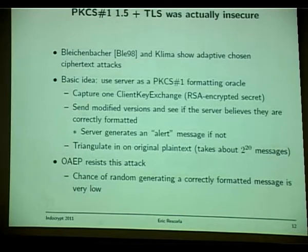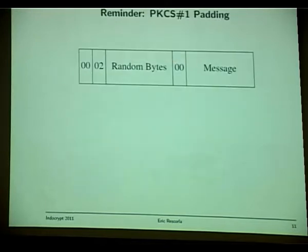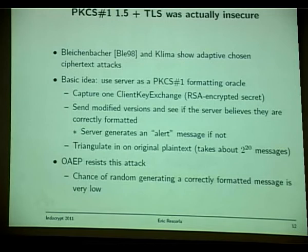And so what he does is he uses the server as a PKCS1 formatting oracle. He basically takes the captured message, and he sends modified versions to the server, and looks to see how the server responds. So this only really works in an interactive setting, but SSL is exactly such a setting. And the server is happy to respond to as many handshakes as you give it. What happens when the server receives this is that either the message is correctly formatted, by which I mean it's got this 0002 structure in the random bytes, or it's not. All the attacker needs to do is determine whether or not the message is correctly formatted, and the server will immediately tell him. If it's incorrectly formatted, the server generates an alert that says incorrectly formatted message.